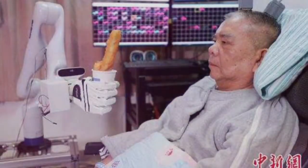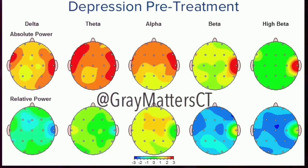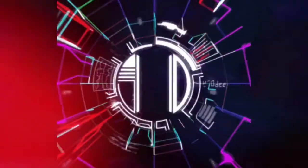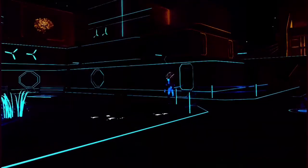A hospital in Shanghai started clinical research on treating depression with BCIs. But not all BCIs are medical. Some are used for meditation, gaming, and VR.